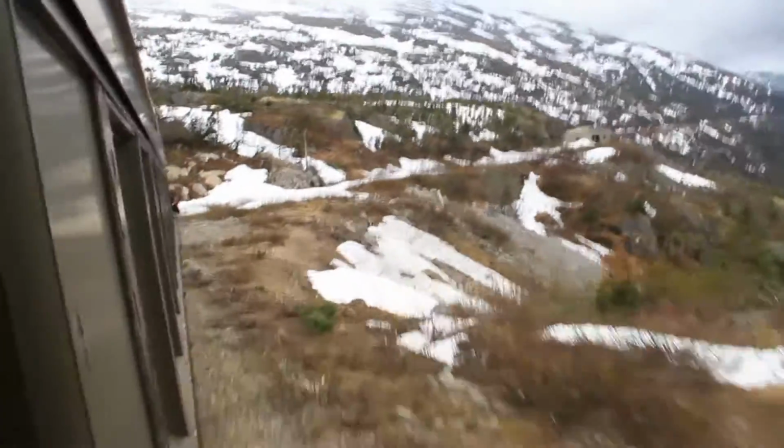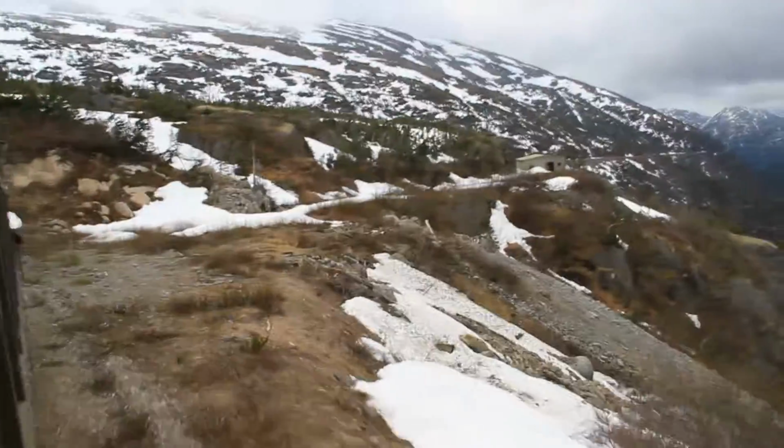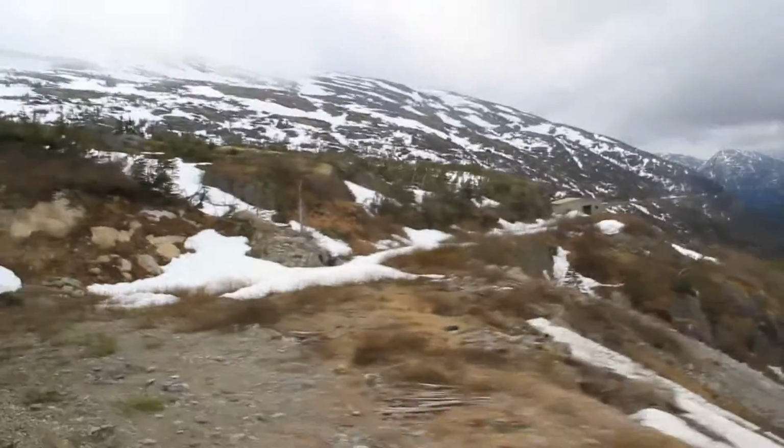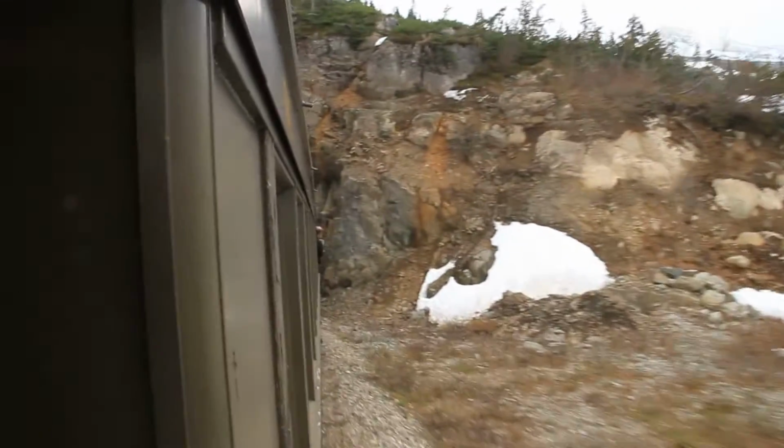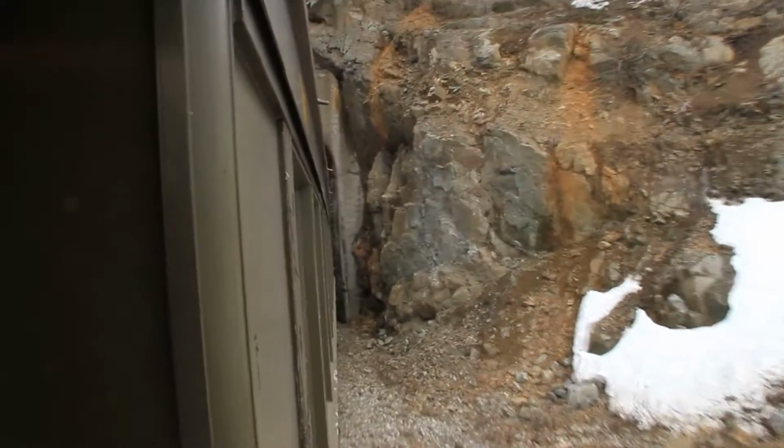We're going to be going through a tunnel here. The route you see on the right hand side there was the old route of the railway before they built this tunnel. And I'll show you on the far side of the tunnel why they built this.